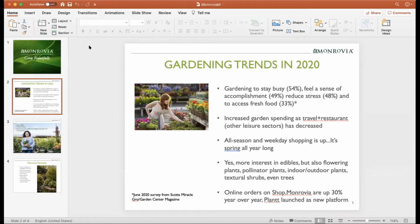We have really noticed, talking to our garden center customers, that shopping behavior has changed. It used to be that spring was kind of the holiday season in our world, but now garden shopping, plant shopping is happening all year long, and weekday shopping is also up. We didn't see a slip up at all at the end of spring. In fact, we saw an incredible interest throughout the summer and into fall that doesn't seem to be letting up. There's definitely more interest in edibles, but also in flowering plants, pollinators, significant increase in houseplants, indoor-outdoor plants, textural shrubs, even trees. Basically, anything that's growing is popular.